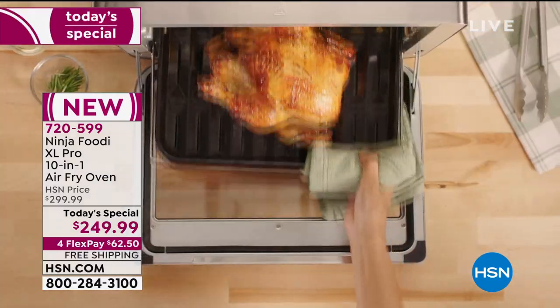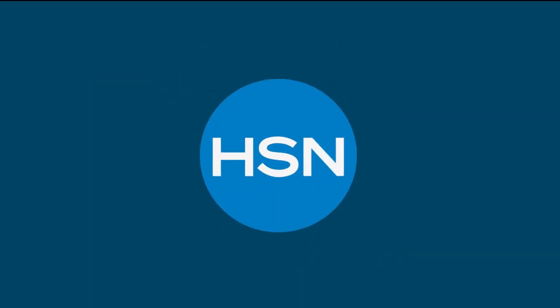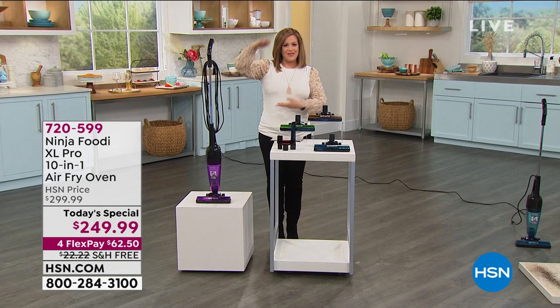I love mine. It's kind of weird. I show mine off when people come to my house. But mine is the one that you can stand up under the cabinetry so you don't lose your cabinet space. This thing fits under your cabinetry.